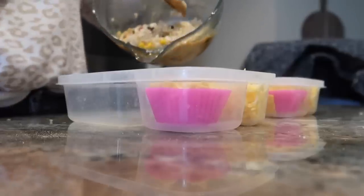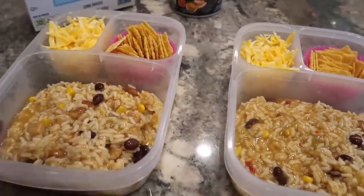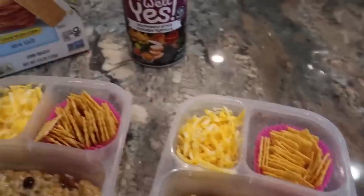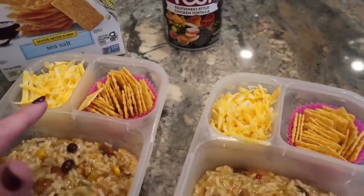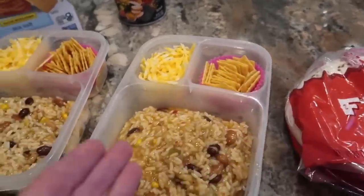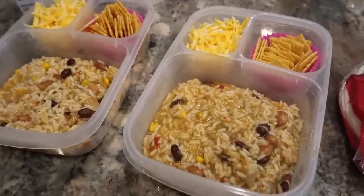So what we have here is basically like a deconstructed nacho bowl. And I have my soup with the rice mixed in here. The rice kind of helps thicken it up. And then I have some shredded cheese here. And then I have some of these little Good Thin crackers. These are little corn crackers, but you could put tortilla chips or Fritos, like corn chips, in there as well. You could also go the route of tortillas instead of crackers or chips if you wanted to. Maybe have a little salad on the side, bulk it up with whatever we want to go along with it, or just have it as it is.